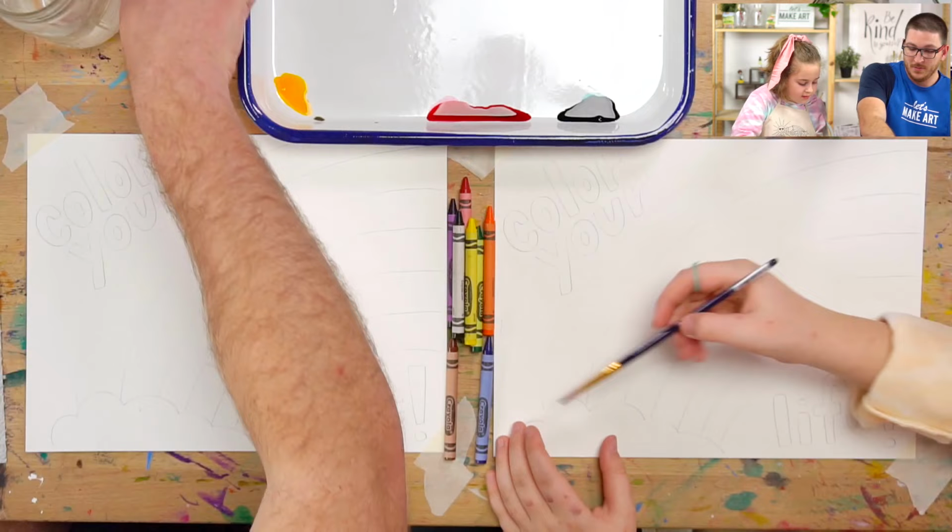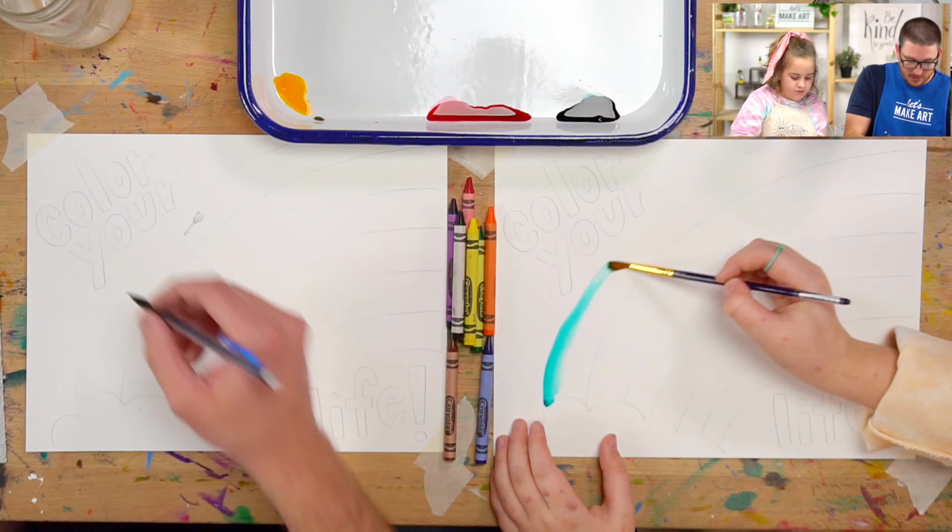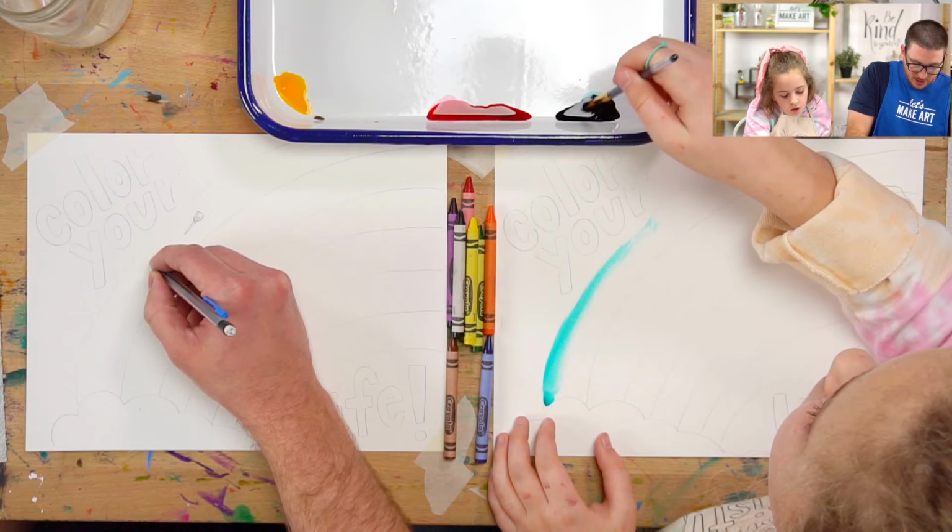I bet she should be 10 years old. I think I need to make another spatula. You know what? Practice makes better. So maybe I'll make a bigger spatula.